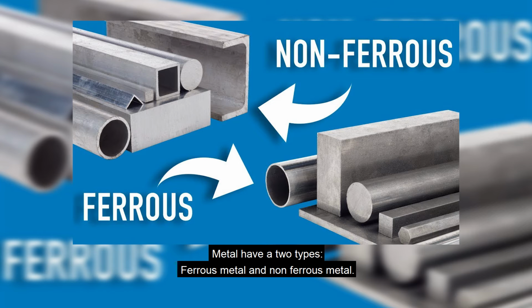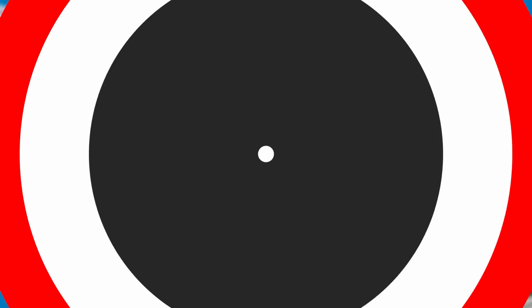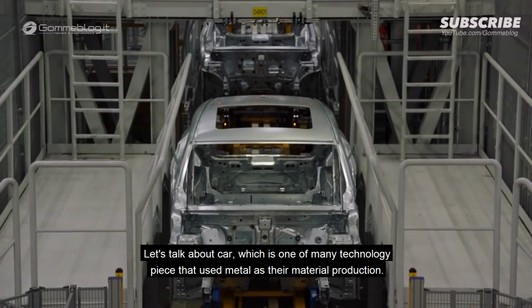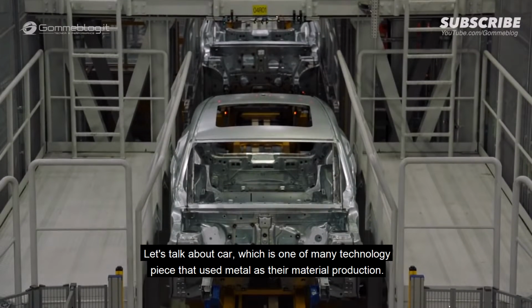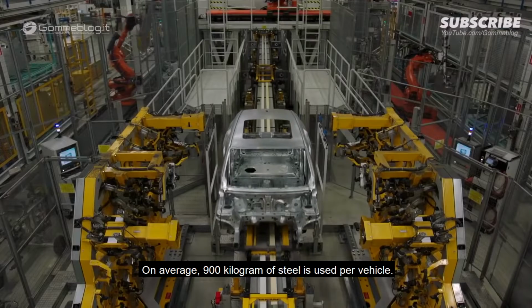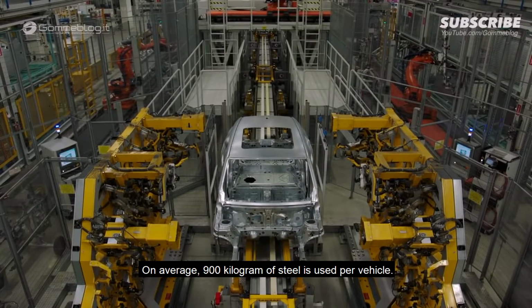Metal has two types: ferrous metal and non-ferrous metal. Let's talk about cars, which are one of many technology pieces that use metal as their production material. On average, 900 kg of steel is used per vehicle.